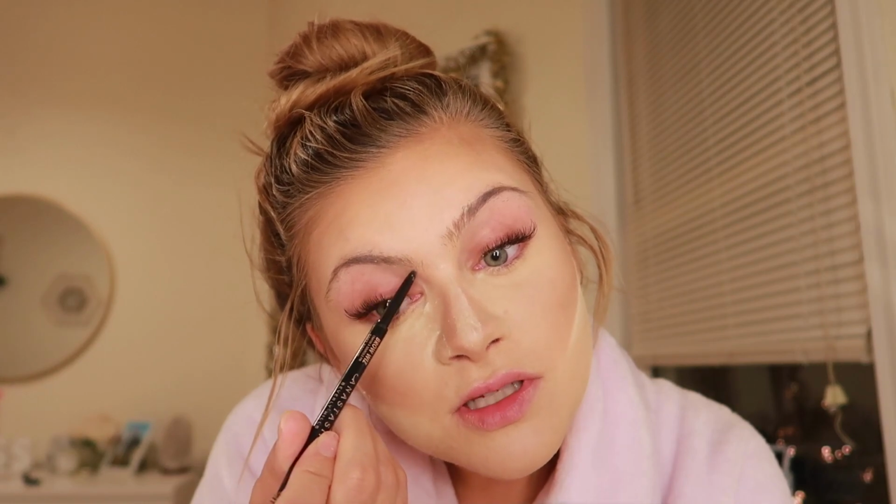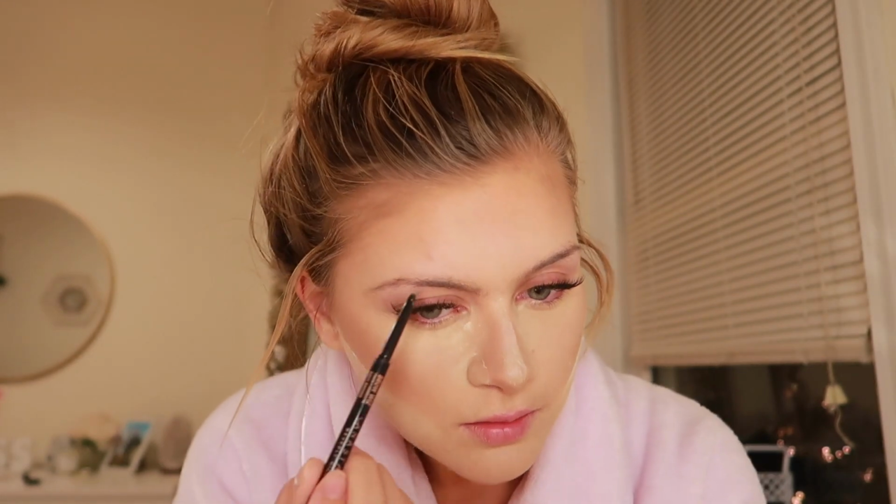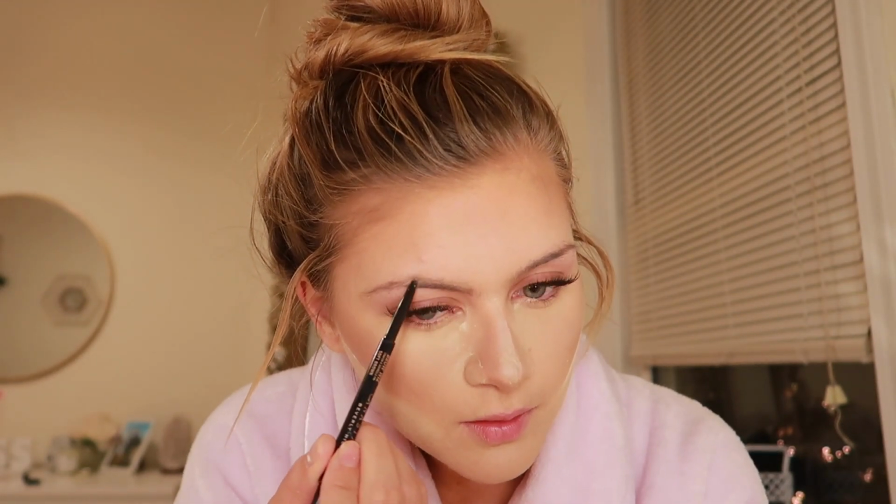Typically when I'm waiting for all this to set, I'll do my eyebrows. Because I'm growing out my eyebrows, I'm not gonna do a lot to them. I'm just gonna brush them out with a little spoolie, brush them up. Let's zoom in to my mirror and have a look at this. I will typically underline where I want the eyebrows to start, brush up, outline where I want them to be.